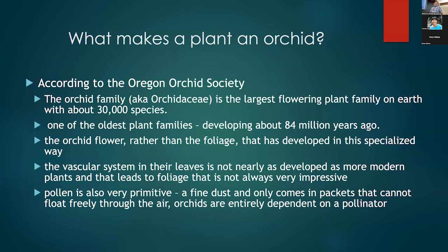And it's the orchid flower rather than the foliage that is developed in a specialized way. So all these orchids that have the tubes and all the funny little nuances to them, they've evolved that way usually for a specific reason, to attract a pollinator, so forth. They say the vascular system is not nearly as developed as other plants. And the pollen is considered very primitive.